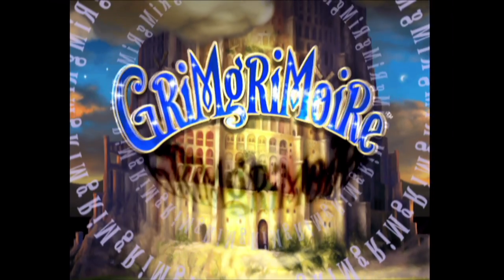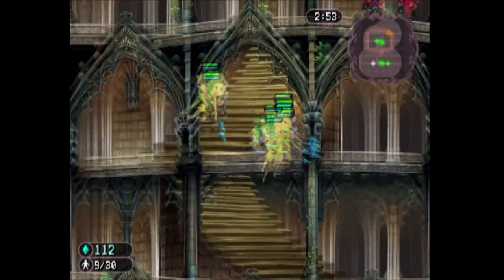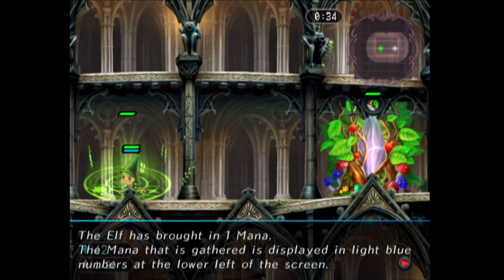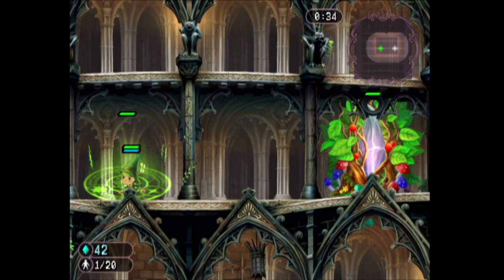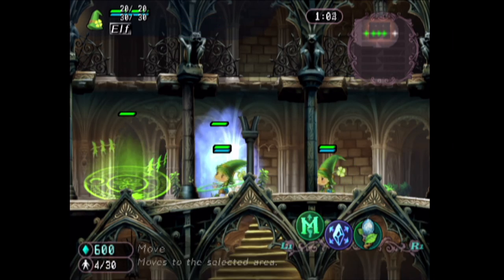And if you like VanillaWare, there's Grim Grimoire, which is a real-time strategy game. In fact, it reminds me of various tower defense games in the way that it plays. Unfortunately, this game is hindered by the world's slowest and most boring tutorial imaginable. But the graphics, music, and gameplay are all excellent.